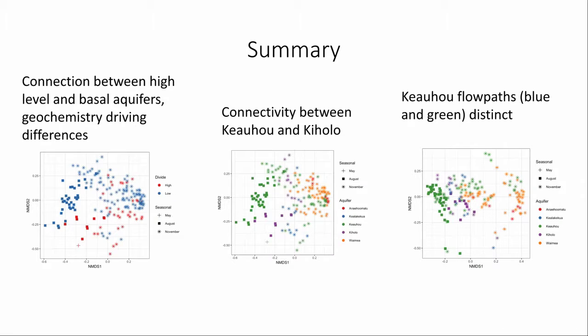Okay, so if we were to look back at all three of the questions asked, we really could say, based on microbial diversity, we surmised that there was a connection between the high and the low or the basal aquifers based on diversity, but the differences there are being driven by the geochemistry difference between those two aquifers. So that's the high-low divide.